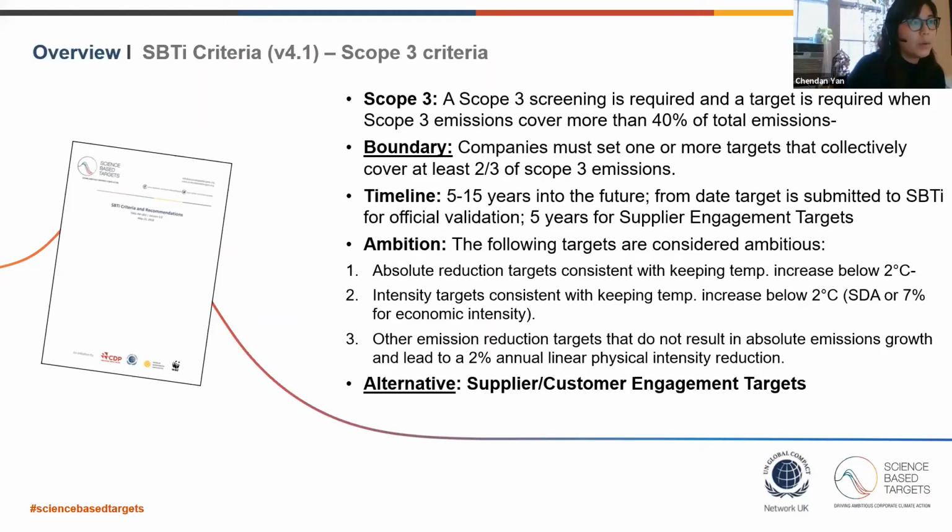And so the first option is an absolute reduction target that's consistent with keeping temperature increase below 2 degrees. So you might be aware that the minimum ambition level for Scope 1 and 2 for science-based targets is actually well below 2C, so that's around 1.7 degrees. So that's more ambitious than the minimum level that we require for Scope 3 absolute targets. And the second option is intensity targets that are in line with keeping temperature increase below 2C.